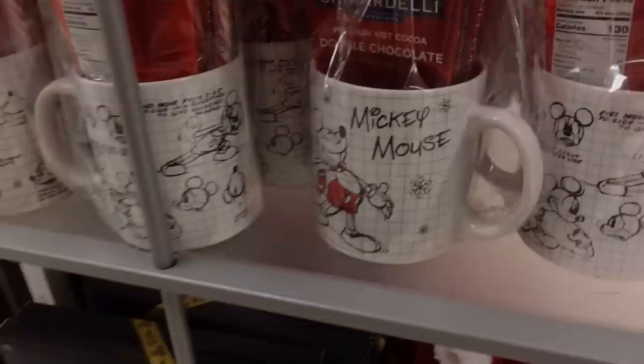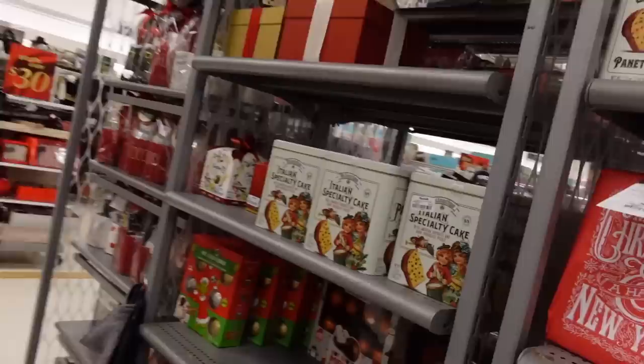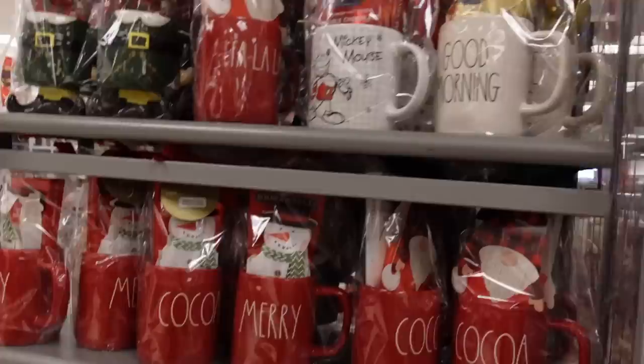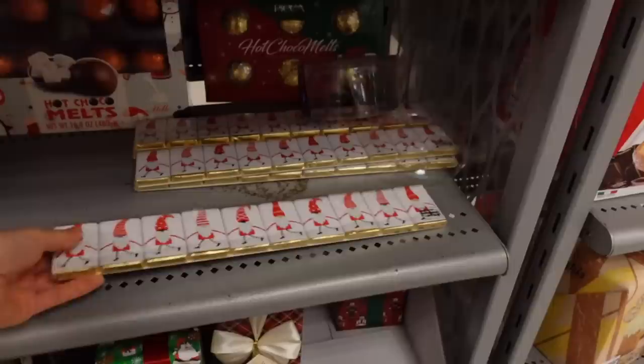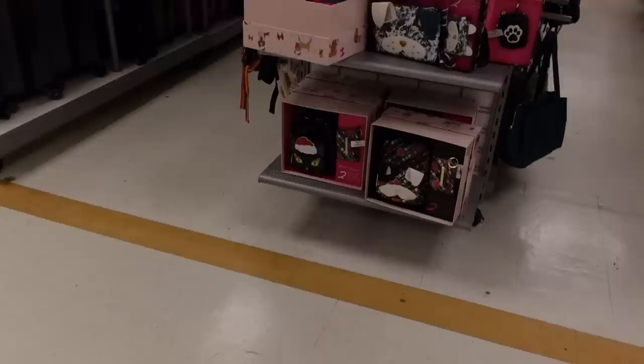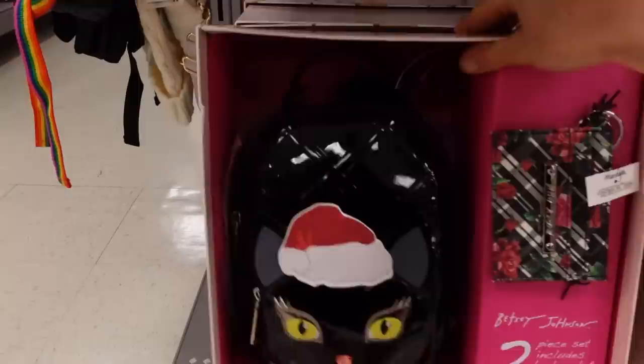Panettone. Redone mugs. Those are sweet. Little elf chocolates. Ooh, check out this Betsey Johnson bag. That's kind of cute. Not really my style, but it's unique.